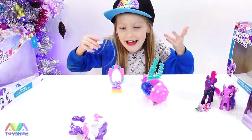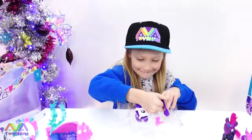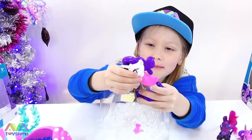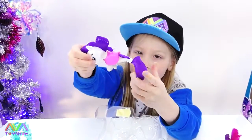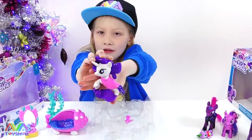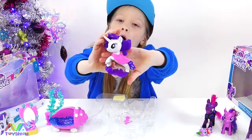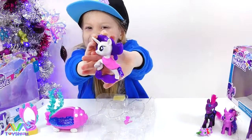Let's get the rest out there. Let's get the character out. Look at Rarity. She's got a pink cape and some purple curly hair. Look at her tail. It's curly and purple. She feels really soft and squishy. I like the purple curls. And she's got a pink cape.